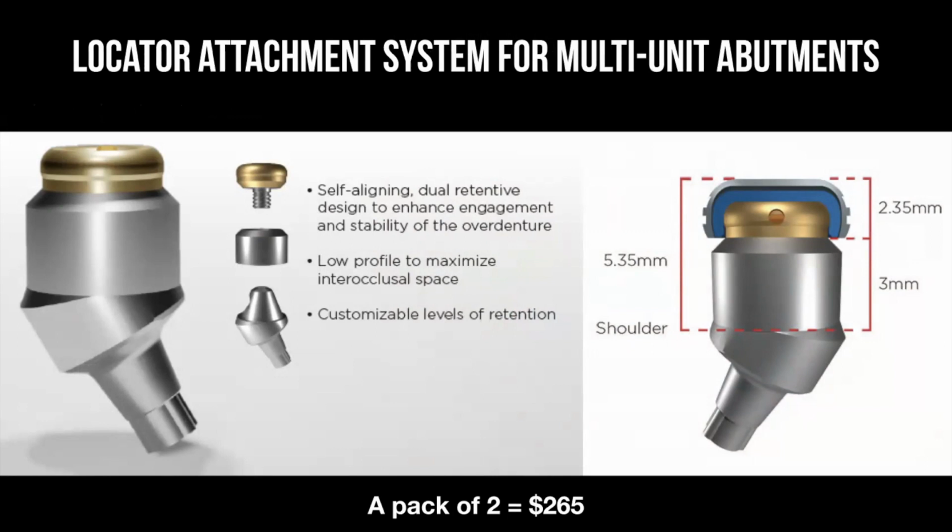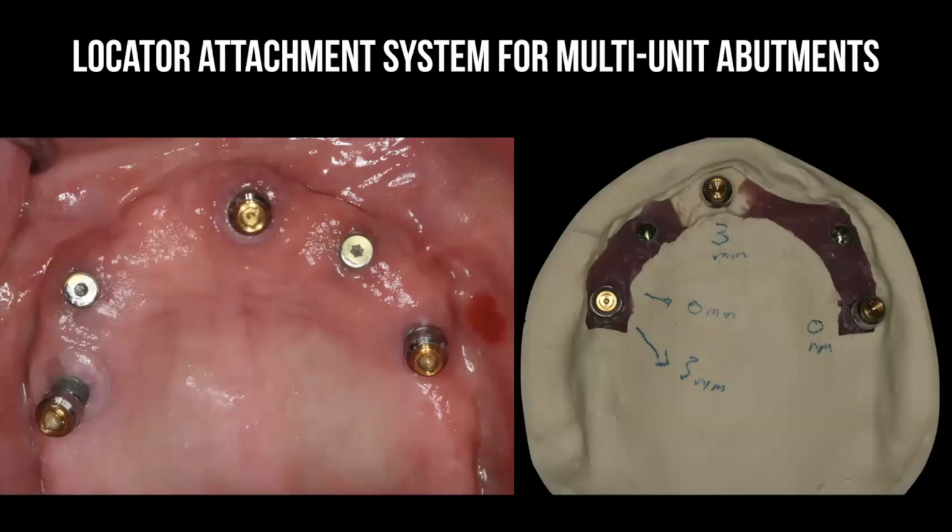Another locator system which is very interesting, I think Preat makes one of those, and a pack of two of them is around $270. These attachments come from the alignments and then the multi-unit. Even if you have an existing multi-unit, you can get those attachments and screw them on top of it. In this case, I will show you why they're beneficial.